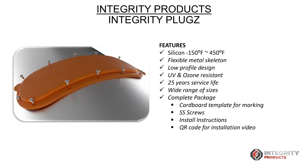They have a flexible metal skeleton built into the edge trim, which allows them to easily bend and contour to the curvature of the cladding they're being installed to. It also means they can be installed on tight elbows. They've got a very low profile design, so almost the entirety of the plug sits on the outside of the insulation, just on the cladding layer. So they work great with low profile hydrophobic blanket insulations. They have excellent UV and ozone ratings and are built for a 25-year service life.